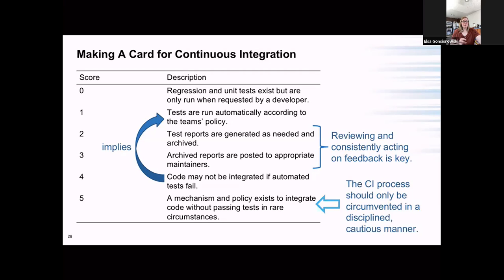Step two is generating the reports and making sure they're archived somewhere. Again, something easy to point to. Maybe there's some URL that's generated at the end that you can go and click on and see how the testing came out. Step three, and they've really broken step two and three down into separate pieces here, is that the archived reports are posted somewhere to appropriate maintainers.